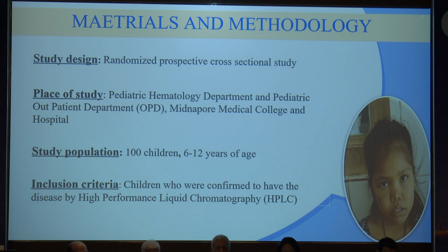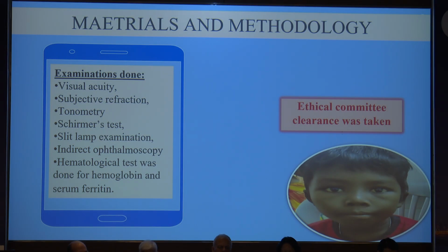Our study was a randomized prospective cross-sectional study. 100 children of 6 to 12 years of age, whose disease was confirmed by high-performance liquid chromatography, were selected. They underwent a complete ophthalmologic examination including visual acuity, subjective refraction, tonometry, Schirmer's test, slit lamp examination, indirect ophthalmoscopy, and hematological tests were done for hemoglobin and serum ferritin.